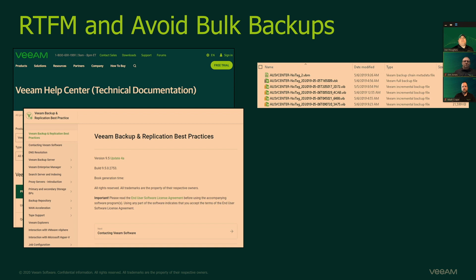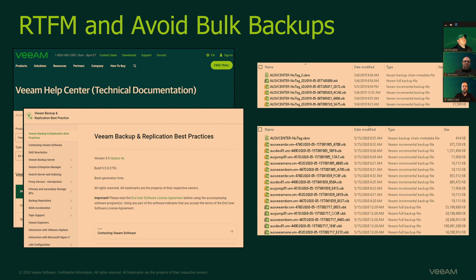I don't know all of the machines that exist on all of these restore points. Driving this in this way also means you have a larger blast radius should something happen and you face corruption or somebody accidentally or intentionally deleting one of these backup files. Even if it's an incremental somewhere inside of your chain, the potential data loss is rather large if you're just using these larger bucket style backups.